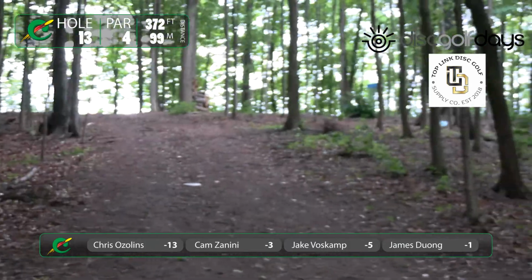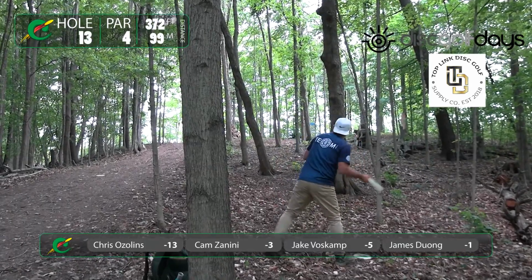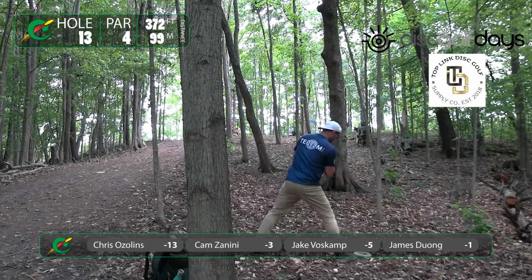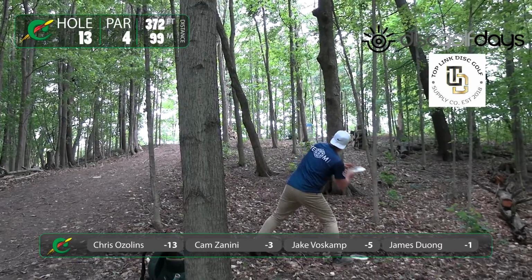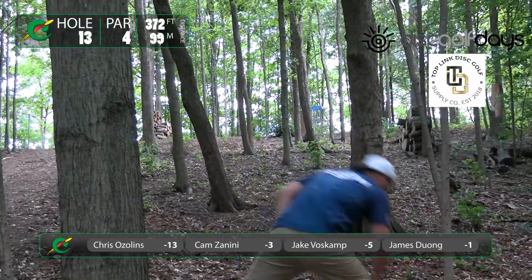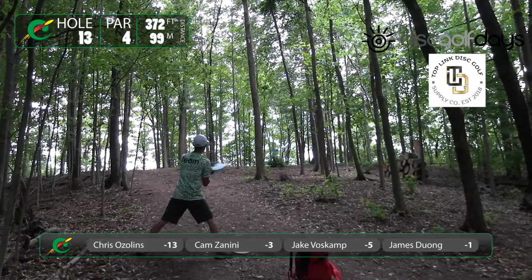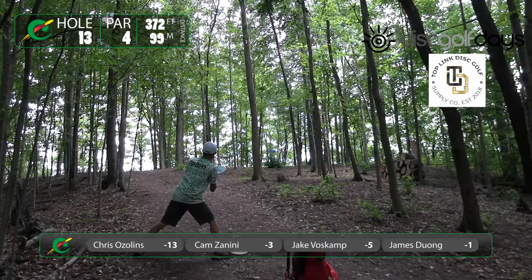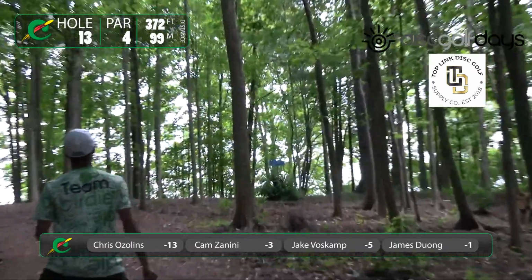Cam Zanini looking to get some Circle 1 action. He's probably inside it, I think. But again, the angle from being wide on that fairway, it's hard to enter without catching those trees on the right. And Oz goes out to the left to avoid the cluster of trees, and that's definitely the way to enter the green if you can. This hole is so uphill. It's so hard to get it on camera.